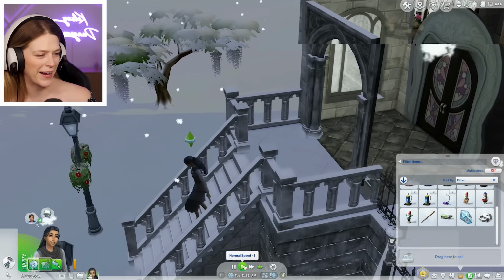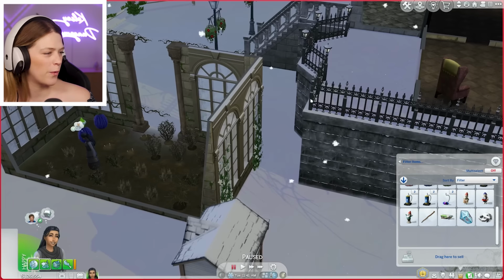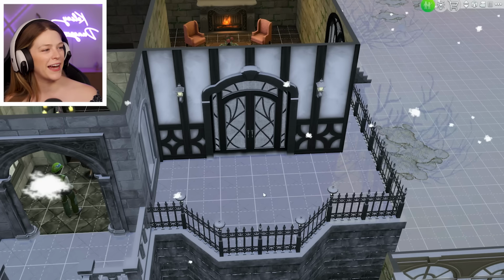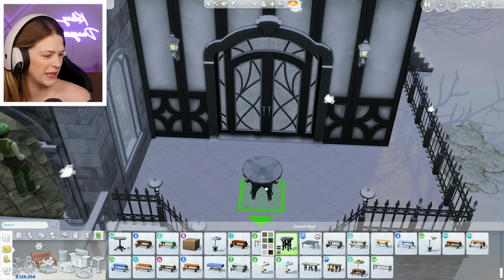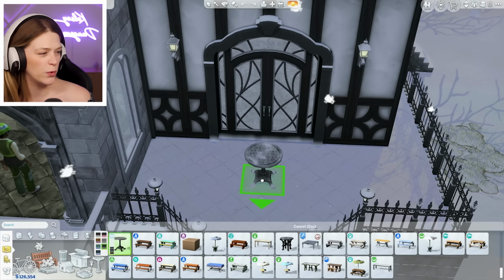Oh my gosh, she's going back outside. She's like, crap, I forgot to spray for bugs. All right, now she's done. Why don't you go inside? What if we had little patio furniture here, like a little bistro set? Oh, so cute. What would that look like? One of these guys? Oh yeah. Backyard oasis patio table. One of these, or maybe this one. This one's even cuter.